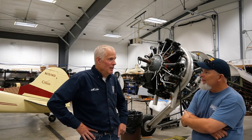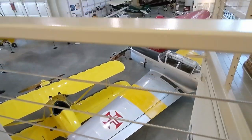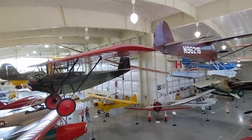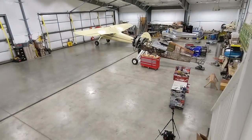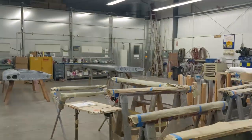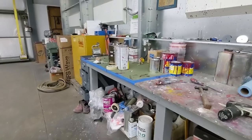The museum currently is 18,000 square feet of display space that's open to the public. We're a 501c3 publicly owned organization. We've got a large separate restoration facility where we do our maintenance and restoration. And we have a third building that is for paint and fabric.